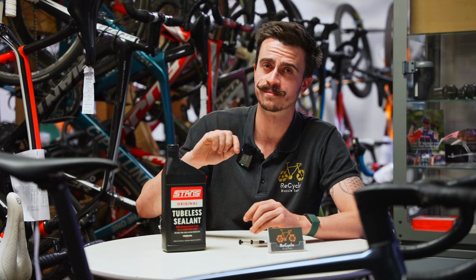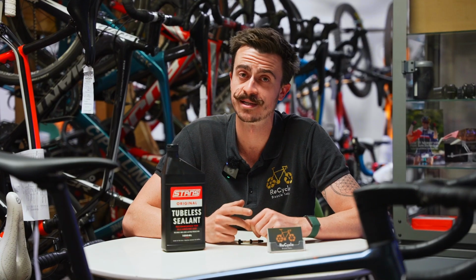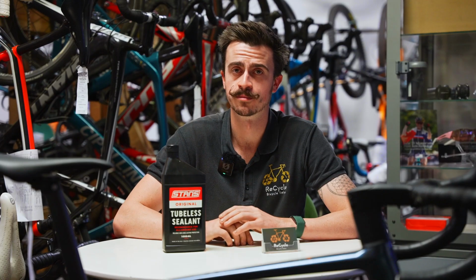So if you were to spill some sealant on the carpet because you were doing it in your bedroom, you're going to be looking at that sealant stain for the rest of your life. There's also a couple of extra running costs that go along when you upgrade to tubeless. Things like you might need to top up the sealant every now and then.